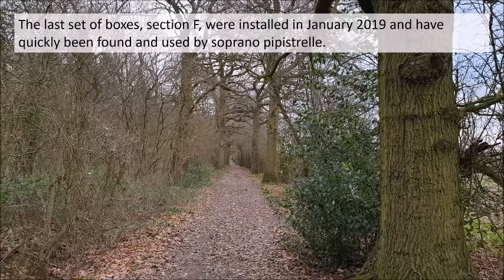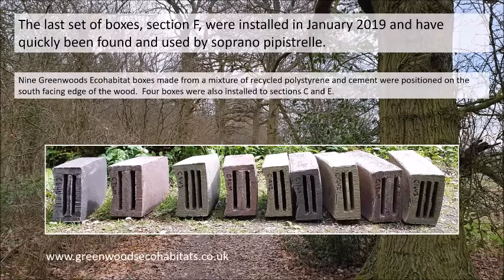These were bought by the Wildlife Trust as part of a countryside stewardship grant, the woodland stewardship grant. It provided some capital money to put some bat boxes up. All the other bat boxes that I've talked about so far were bought and paid for by the Bat Group. These were supplied by the Wildlife Trust as a stewardship.